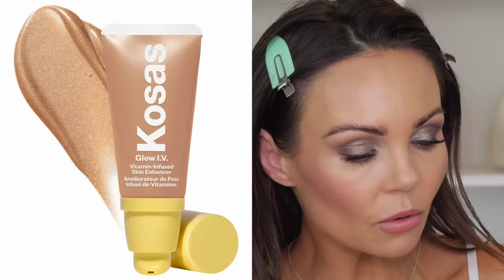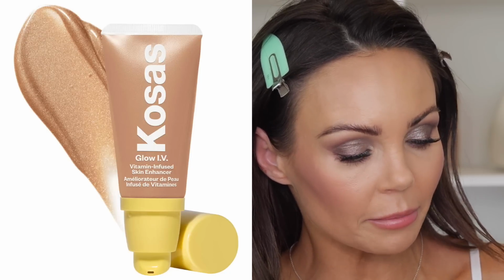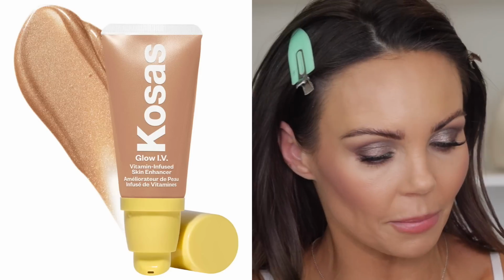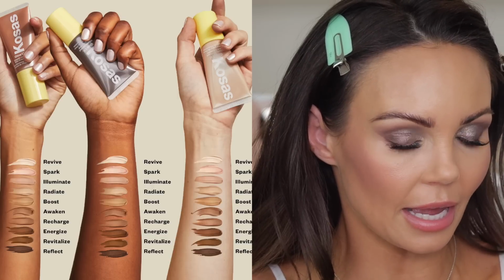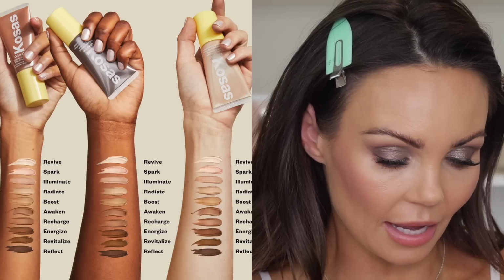This is from Kosas. This is the first time I've opened it. I haven't used it. This is called the Glow IV. It's a vitamin infused skin enhancer. Kosas just recently launched these and it comes in 10 shades. I have the shade Radiate. You can use this pearly liquid layered under foundation or as a targeted highlighter, or you can mix it with your foundation or skincare.